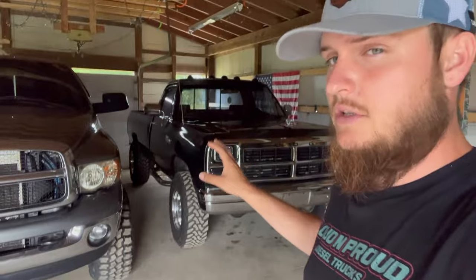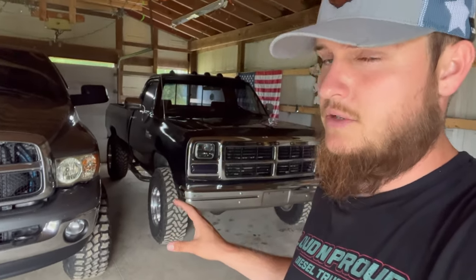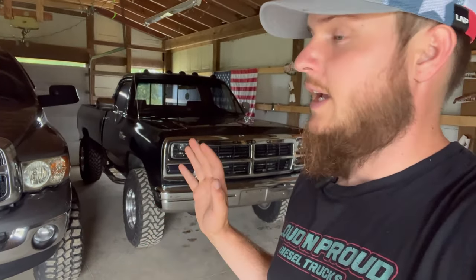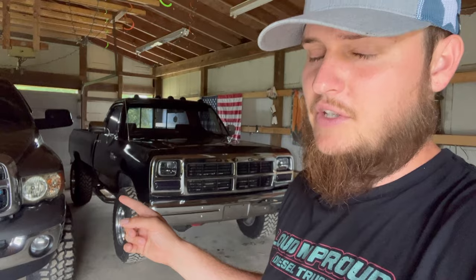The truck also has a new tow package on the rear, because believe it or not, this truck from factory did not come with a tow package on the rear end. So it's got a gooseneck, it's got a rear tow package, and you can haul whatever you want with it. The only thing it's not set up for, but you could if you wanted, is fifth wheel. But it does have a gooseneck and a conventional tow ball in the back.